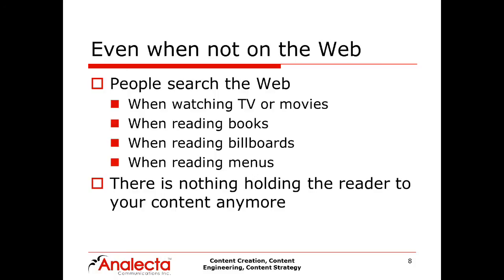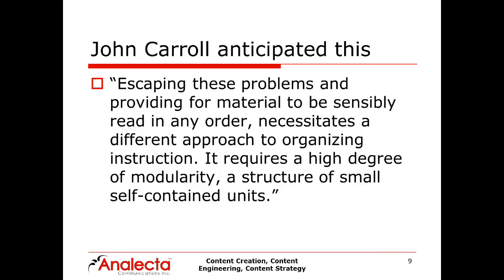And John Carroll anticipated this. He said, escaping the problems and providing for material to be sensibly read in order necessitates a different approach to organizing instruction. It requires a high degree of modularity, a structure of small, self-contained units.